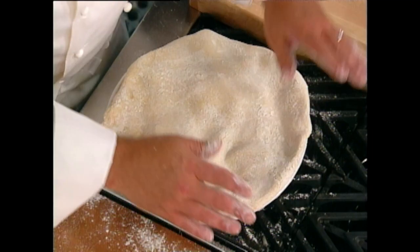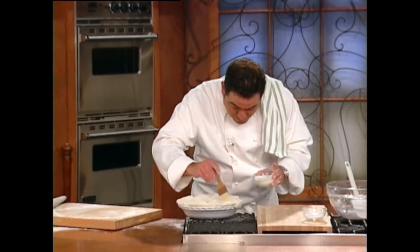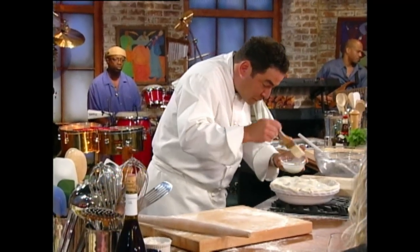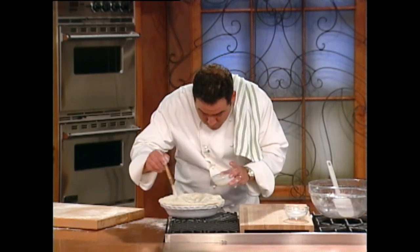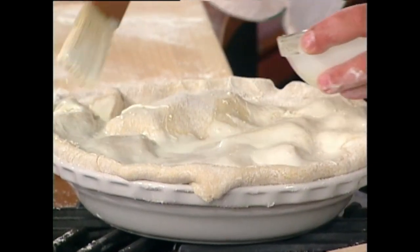Now, about 360 degrees. We're going to bake it for the first 30 minutes. I'm going to show you this. What I do is I just brush the top with a little bit of whipping cream, which gives it a really nice color. Yeah, people just think that egg does that. But a little whipping cream like this. I'll show you another little thing that I do.